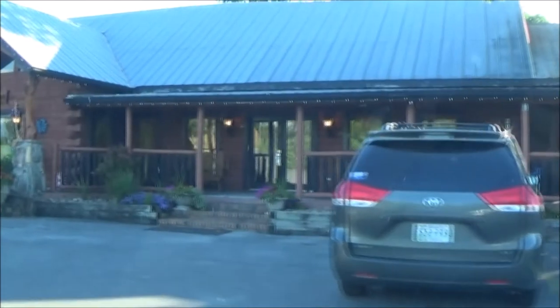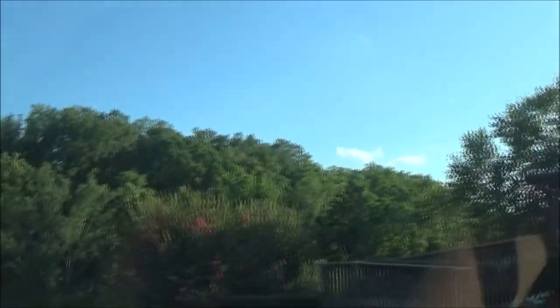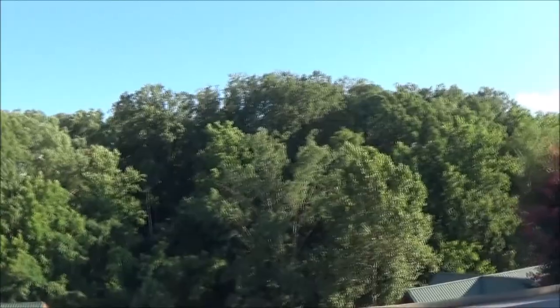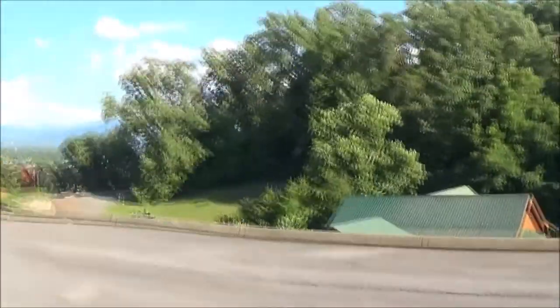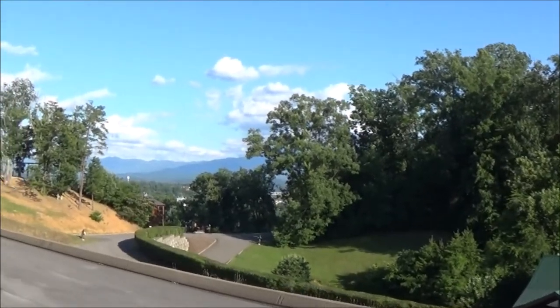They have a couple little baby pools up there too. Not really baby pools. This is the lodge where if you have like a wedding event or something like that, you can have your wedding here. Wonderful view from up here.